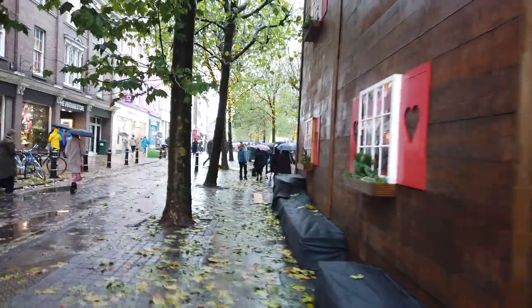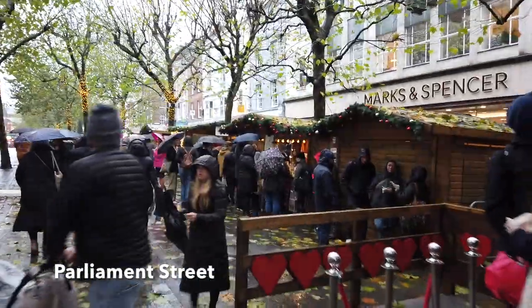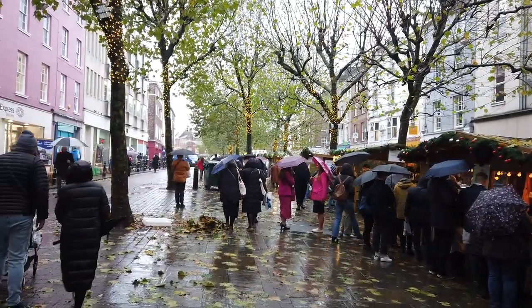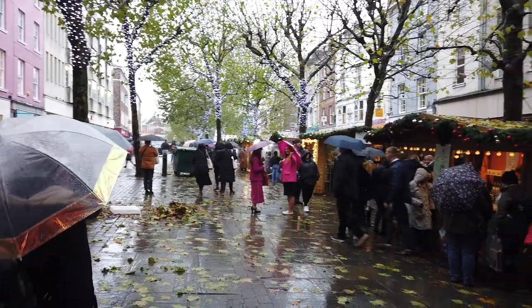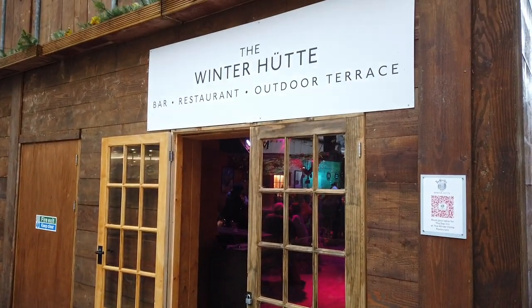Right, but just for a bit of context of where it actually is, we've got all of the stalls out just here. Goes all the way down to the very end. So we will take a walk over there and take a look at what's here this year. But let's have a look inside this hut. I'm so intrigued. I'll just have to pop my umbrella down though. Right, off we go.